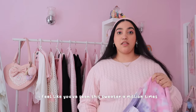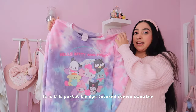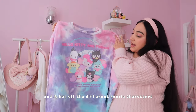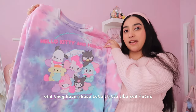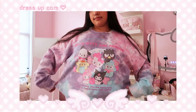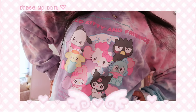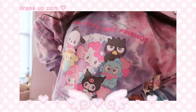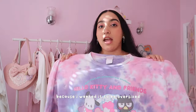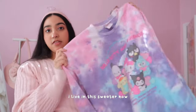It is this pastel tie-dye colored Sanrio sweater, and it has all the different Sanrio characters, and they have these cute little like sad faces. It's a part of their, I think it was called like emo something, I don't know, but it's really cute. I got this sweater in a 2X because I wanted it to be oversized, and you guys, this sweater is so comfortable. I live in this sweater now.